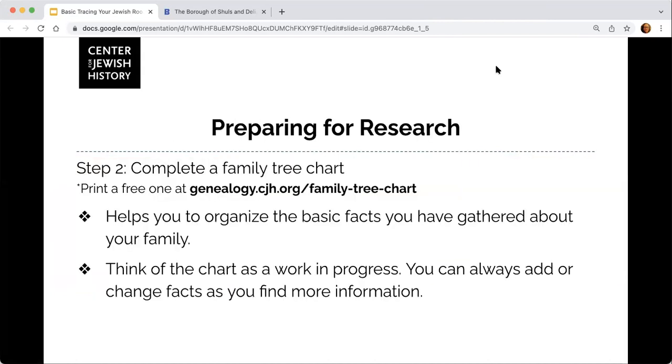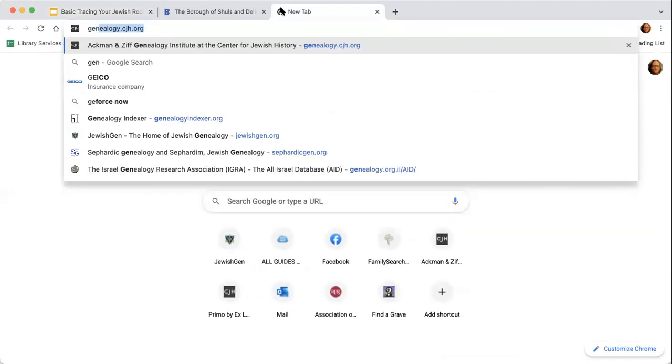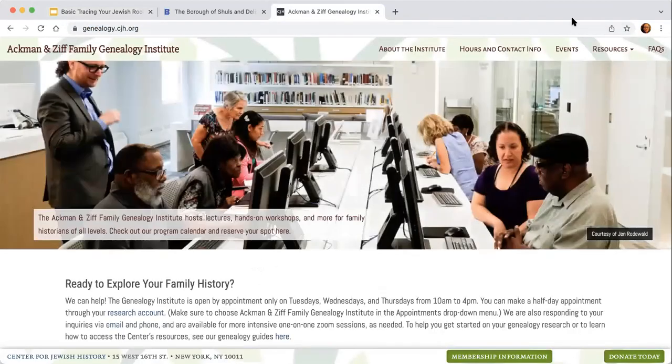So that's one thing. If you're really starting out, I can give some suggestions about family tree software. You could use a printable family tree chart like we have on our website that I mentioned there, or you could use software like Chronoplex, which is free to use. Gramps is another family tree building software. So there are some commercial and free family tree building options out there if you're just starting out. This is an example, a printable or typable family tree chart. And I'd also like to mention, if you wanted to get to that, genealogy.cjh.org.